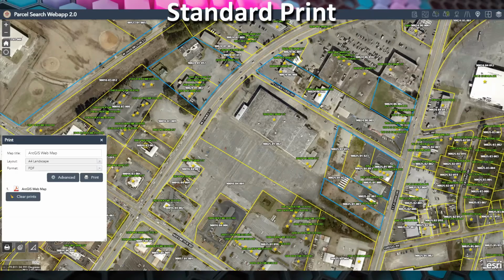Okay, so we have a couple of different print options. You probably can't see it in here. On the bottom here, we have a standard print, and then we have an employee print. The standard print is the standard template. If you've used it before, it basically has just the map and a legend at the bottom that gives you some basic information. We have that so the public can use it, but we also have an employee print option.